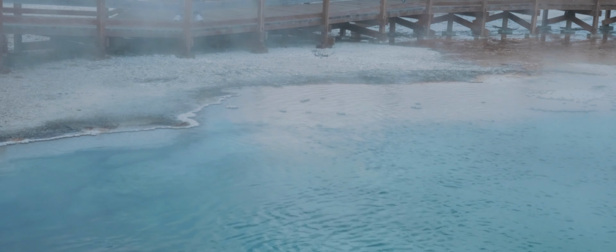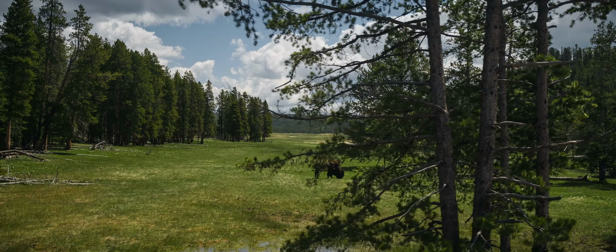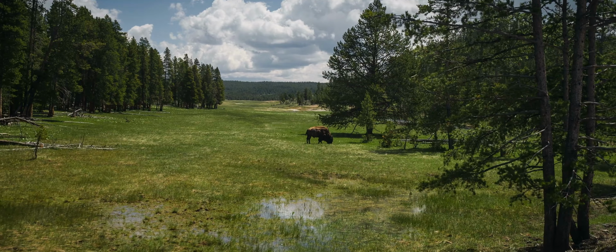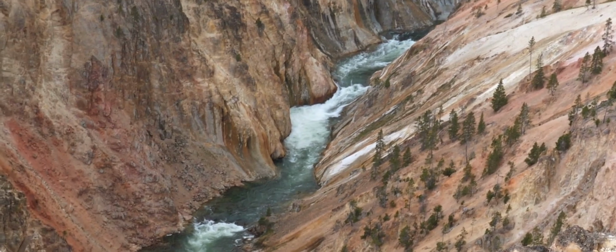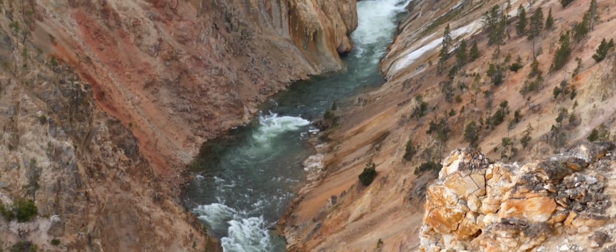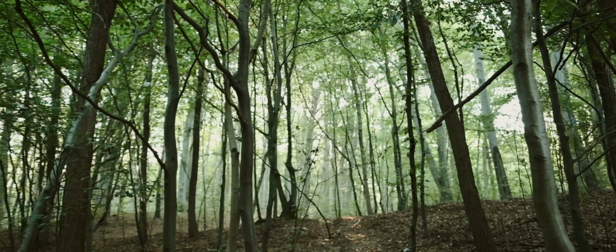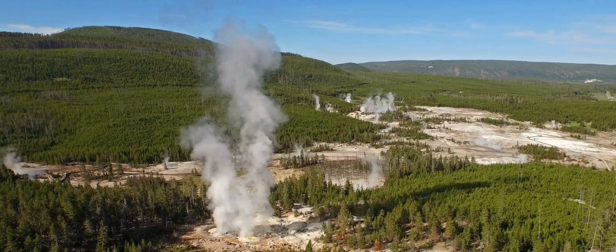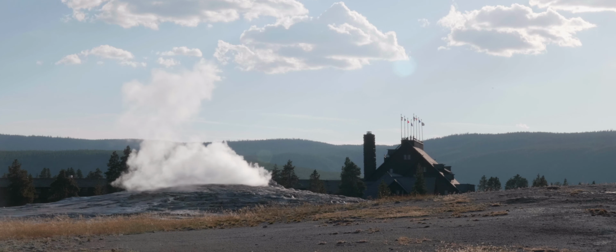America's first national park, created on March 1st, 1872, by President Ulysses S. Grant. It was first called Wonderland. It is larger than the states of Rhode Island and Delaware combined, 2.2 million acres of wilderness splendor. Yellowstone is famous not only for its bountiful numbers of wild animals, but also for the geothermal features of the park. Most notable, the Old Faithful Geyser.